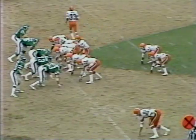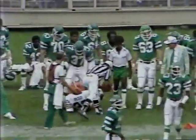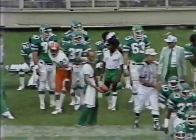2nd and 10. Rucker in motion. Sipe throws. It is there on target. Reggie Rucker is out of bounds near the first down. Bobby Jackson was chasing him for the New York Jets. They'll spot it right at the 50-yard line. We'll see how they call it. It will be a first down.